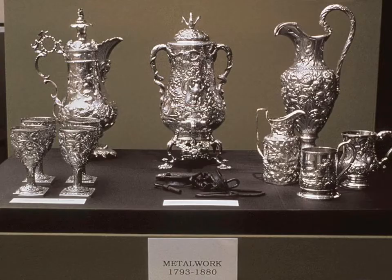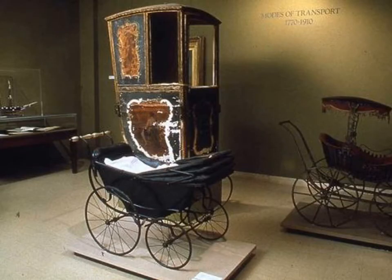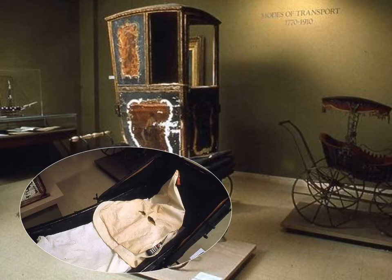In other galleries, Wilson unsettled the museum's comfortably white upper-class narrative by juxtaposing elegant silver vessels with slave shackles under the heading metalworking, and elegant 19th century armchairs with a whipping post. Cabinet making. In another gallery, modes of transport were displayed, and Wilson placed a baby buggy with a Klan hood replacing the baby's linen, with images of black nannies and white children nearby.